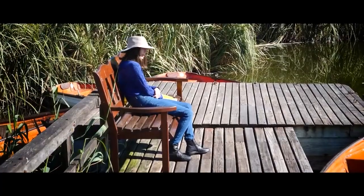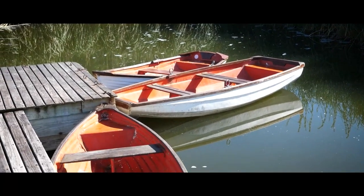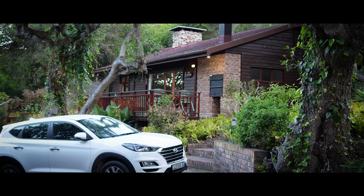The caravan park also has some rowing boats and canoes for hire from the office. If they were really brilliant, the owners would include the canoes and boats at no extra charge to guests, as an extra attraction. There are also some very nice looking self-catering units for rent in the park.